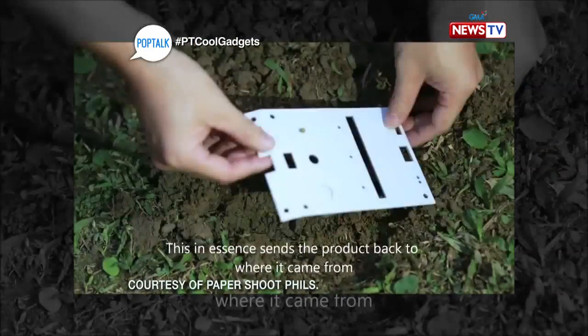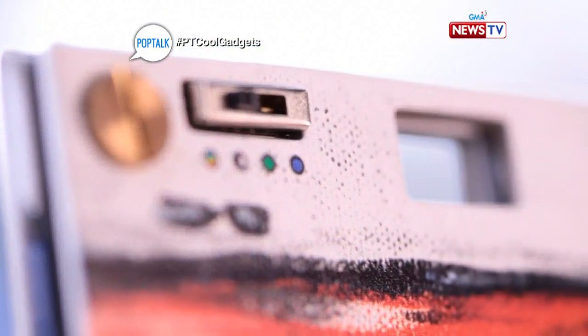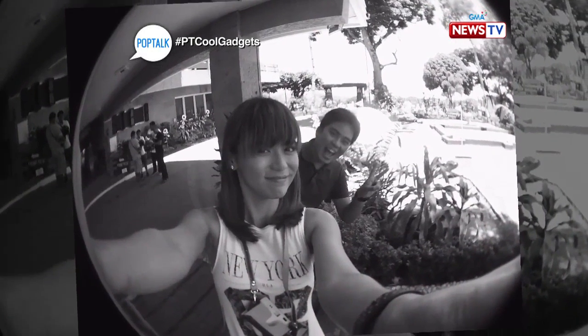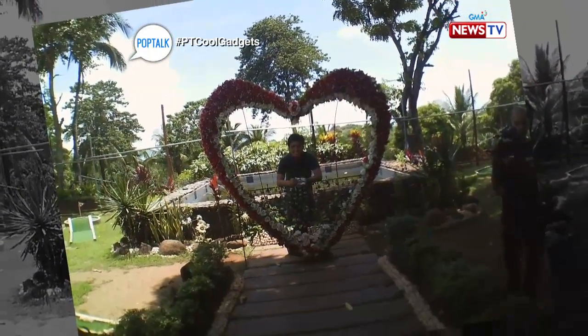So sobrang okay to, hindi lang sa mga matatanda, but especially sa mga bata. Sobrang na-enjoy ko kanina, kahit wala yung fisheye or yung wide lens, sobrang okay. Plus, meron siyang mga features na yung sepia, yung black and white, yung blue. Sobrang okay kasi you can play with the angles and also with the colors.